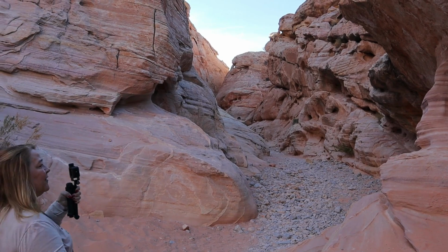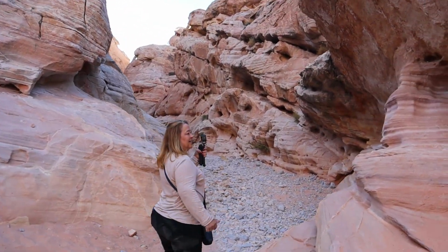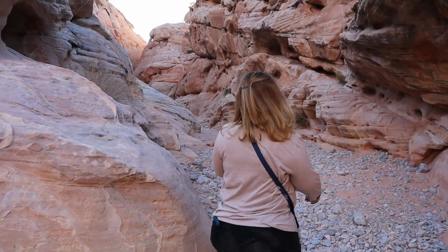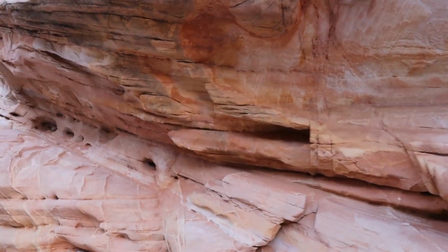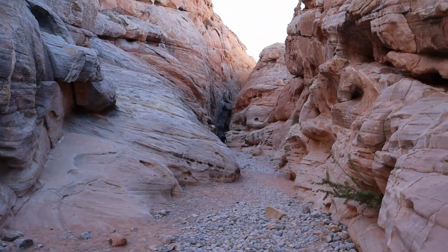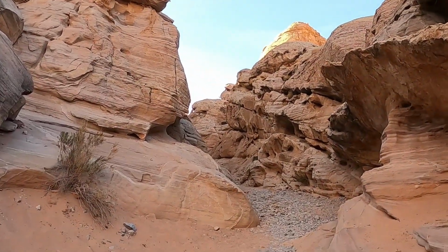Oh, wow. Yeah, this is like another planet. I don't know. It is like another planet. I know. Okay. Look at all these little slots. Layers of sandstone, amazing. There's our trail up ahead of us. Oh, look at how cool this is.